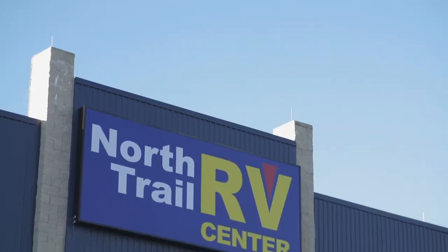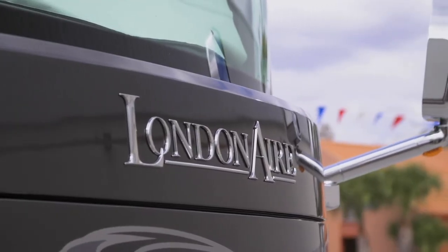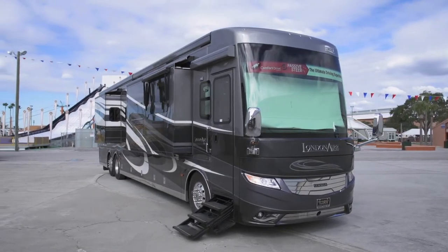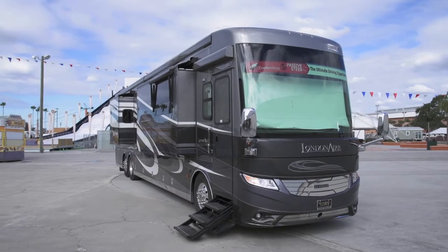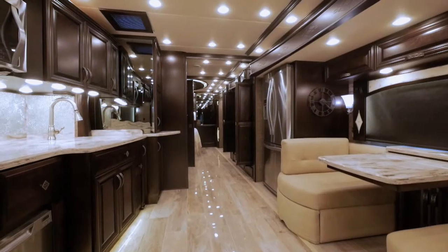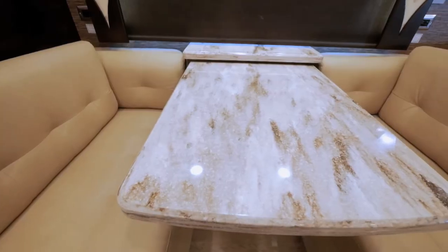We're at North Trail RV here in Fort Myers, Florida. We mostly specialize in high-end diesel motorhomes. Our hero coach, it's a London Aire with a 600 horsepower Cummins engine. It's a bunkhouse, so it's more of a family type unit. This RV is 45 foot long, and it is loaded up pretty good. This coach is really impressive, like a mansion on wheels. I've stayed in a few five-star suites. It's right up there for sure.